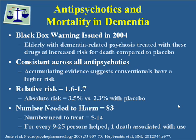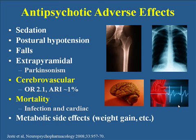The number needed to treat with these drugs has been estimated ranging from 5 to 14, depending on the drug or study. And so if you put those two numbers together, we've determined that for about every 9 to 25 people who are helped by an antipsychotic, there is one excess death associated with use. So those aren't necessarily great safety numbers.